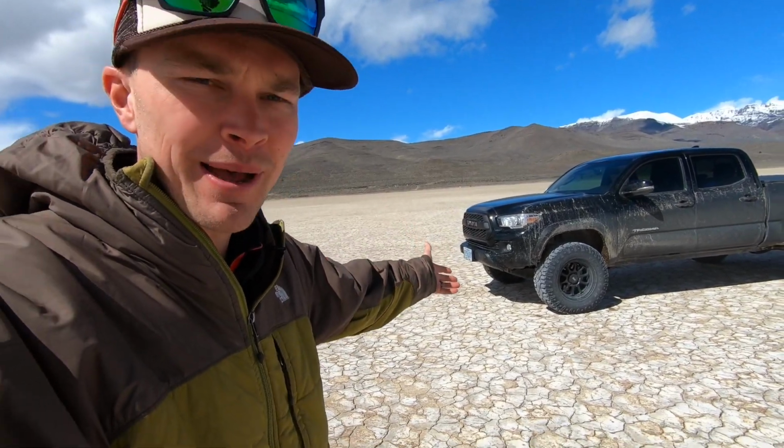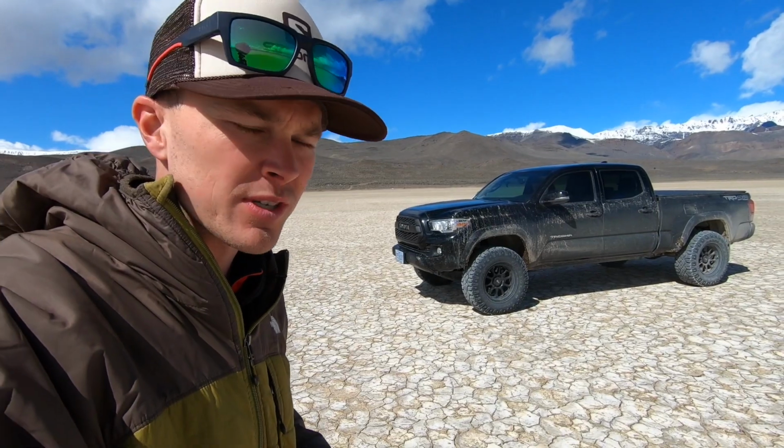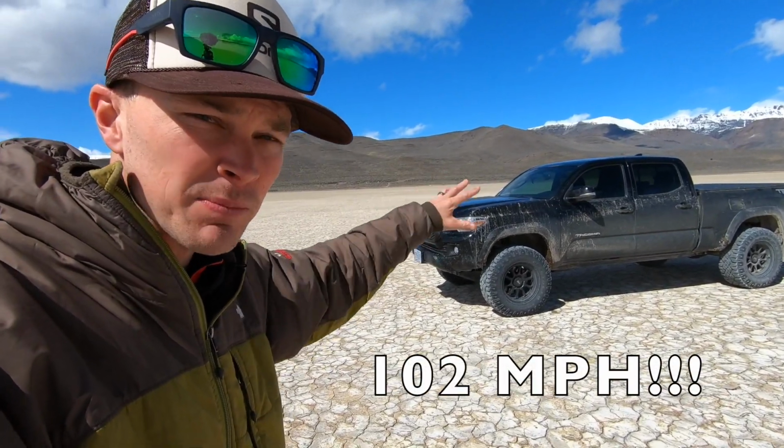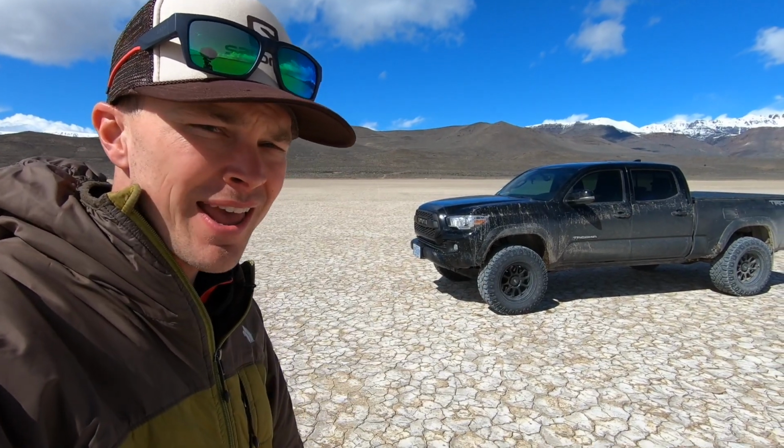And the other thing I forgot about was the 35-inch tires. You add that in, I'll do some math and I'll let you know what the real speed was. But that impacts the speedometer, which means the speedometer is not accurate. It actually meant we went a little bit faster than 95.